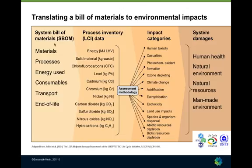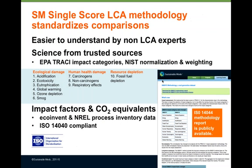And so if you look at every single thing that is an input into that product system across the life cycle, all of those inputs can be expressed in its chemical data, which is called process inventory or life cycle inventory data. And when that data is put through the lens of an assessment methodology, it can be attributed to 1 or more categories of impact, and each of those impact categories can be attributed to 1 or more types of damage, either to human health or to the built or natural environment.